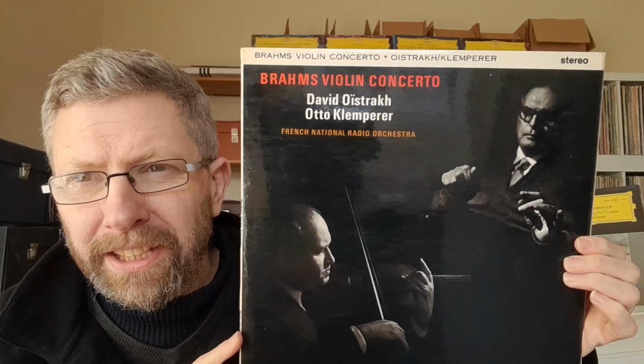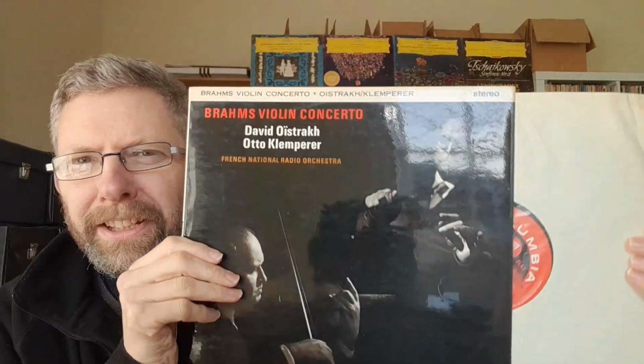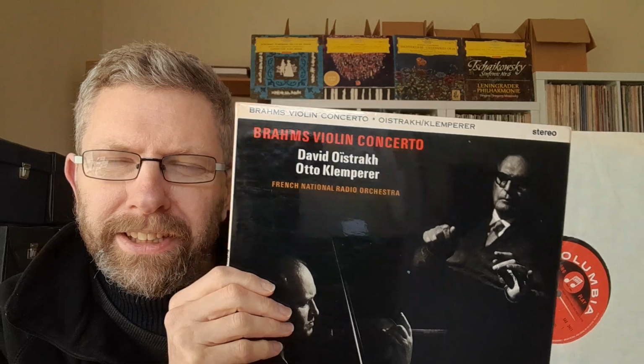Even though I had this, the later stereo pressing. It says SAX, which is what you want, the stereo code, but it's the red label, later pressing. Every time I pulled that out, it was like, ugh, what had I been thinking? The very next day, I came across this.